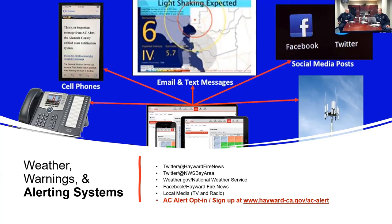Okay. The other thing is weather.gov. That's the National Weather Service. The other one is if you're not on Twitter, but you're on Facebook, follow the Hayward Fire News account. I do it kind of redundant. I'll post on Twitter, and then I'll also post on Facebook. I know some people don't have all the social media. They only have certain ones. So I do keep all that up.